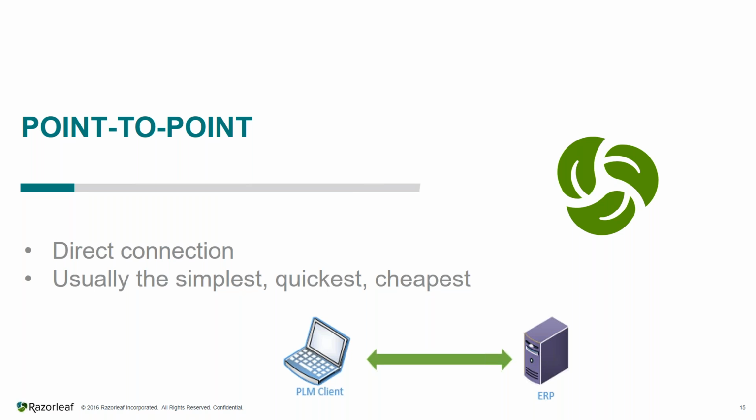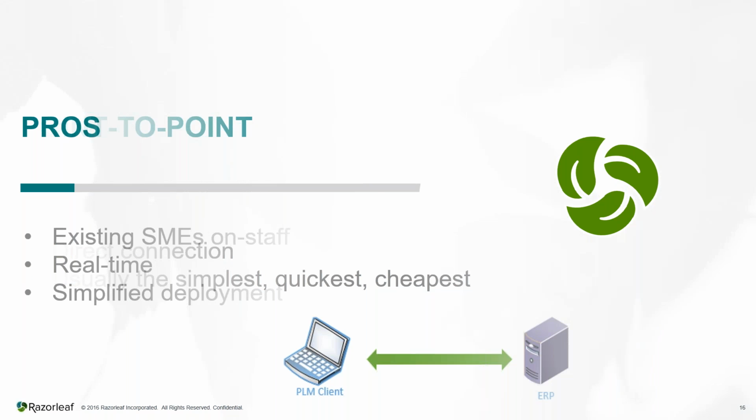All the while, that PLM client is sitting there kind of in a paused mode with the little hourglass running while all of this is happening over in the ERP side. That's a point-to-point connection. A point-to-point is a very common sort of connection. There's nothing wrong with doing a point-to-point integration with a system. It's often a very cheap approach. Well, why is that? Well, let's look at some of the pros of a point-to-point approach.